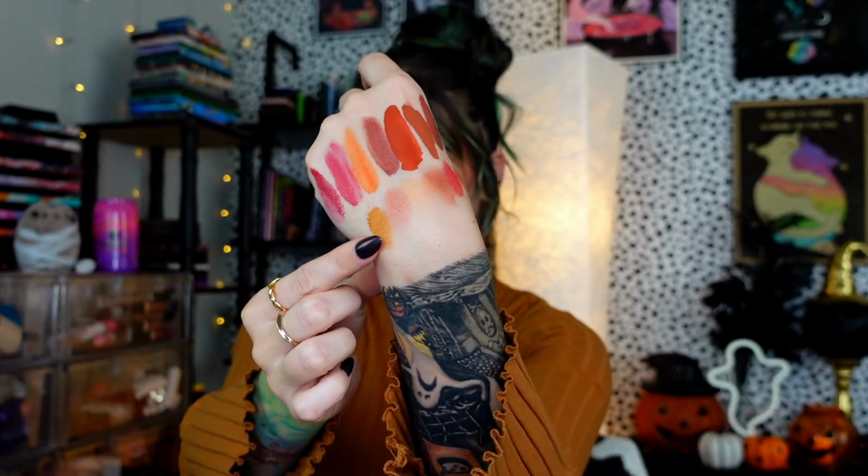First being the shade Hey Honey. Again, I love a mustardy blush. I just think it's so freaking cute. And these are insanely pigmented. Like the tiniest bit will go such a long way. So rich. And Twin Flame. I'll never get enough of an orange on my cheeks.